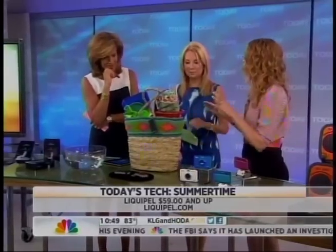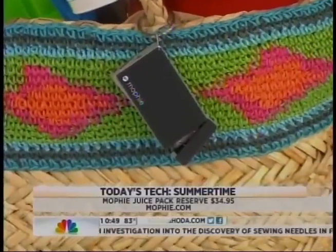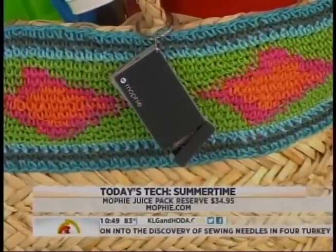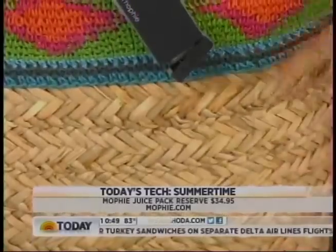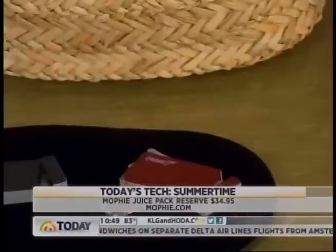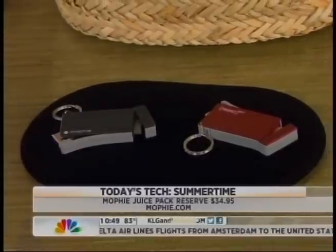Last time I checked, there are no outlets at the beach, so your phone's running out. What are you going to do? You need the Mophie Juice Pack Reserve. The Mophie is the most genius invention. I have it on my iPhone, the extra battery charger, because iPhone batteries don't last very long. You charge this for 45 minutes in your computer, and in 45 minutes it will give your phone a brand new charge. This one's just for iDevices, but they also make other batteries for Android.